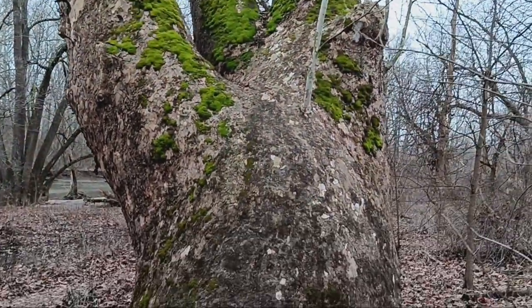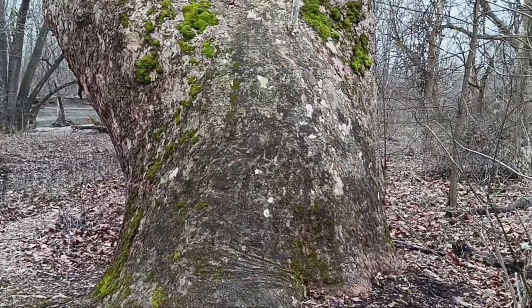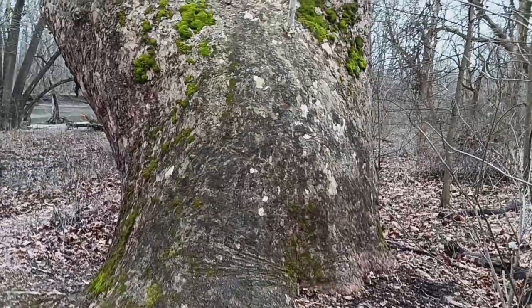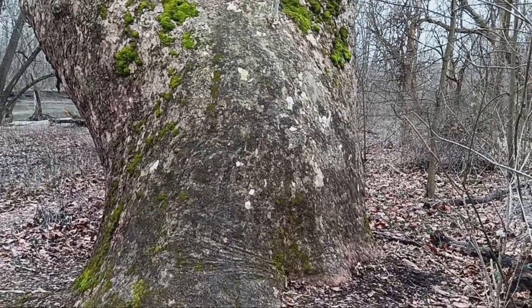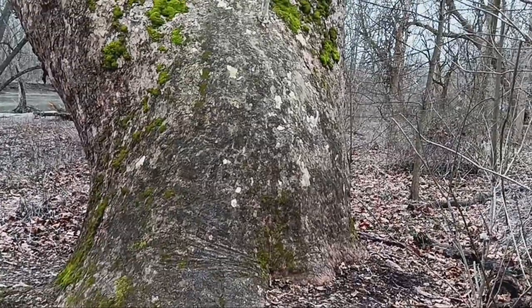I don't know the circumference of the base of this tree. If I was to guess, I'd say maybe about 25 feet, maybe. That's a guess.